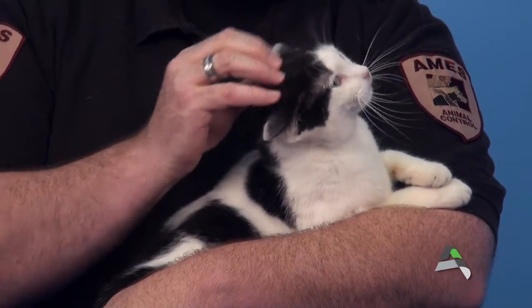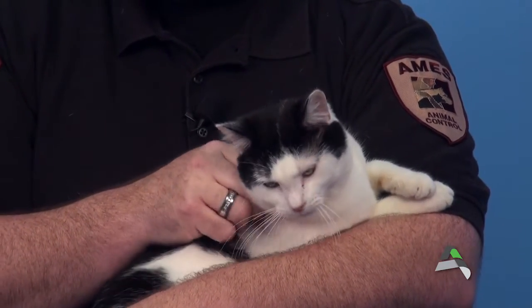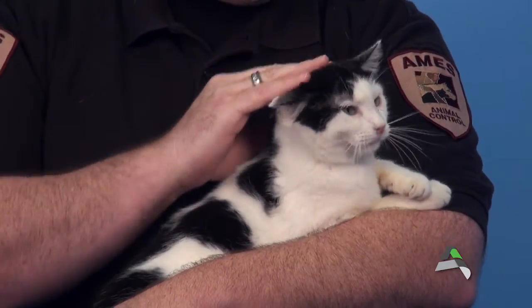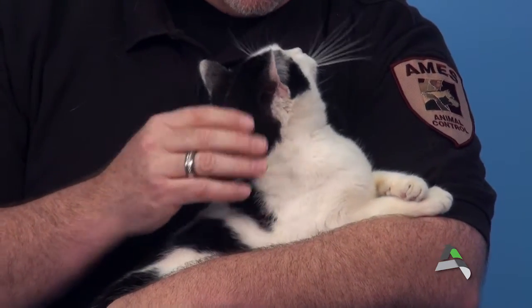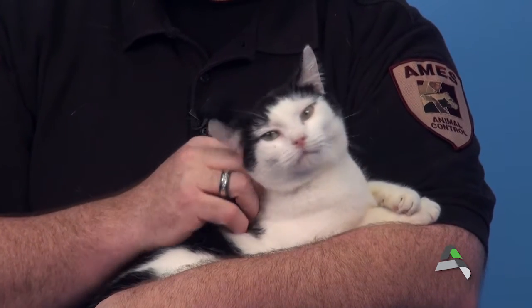She came into us in pretty bad shape. She actually had a very serious upper respiratory condition and has taken quite a while to heal. She's had quite a few visits to the vet, but now she's definitely on the road to recovery. She's had several rounds of antibiotics, and even after all this, after us forcing medication down her and getting her healthy to where she can get adopted, she is still just such a sweet cat.